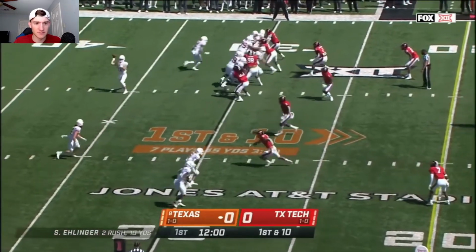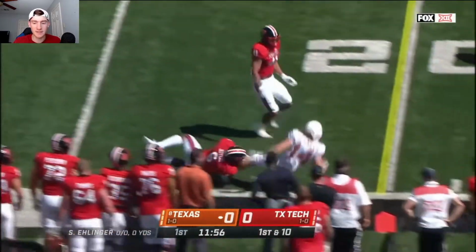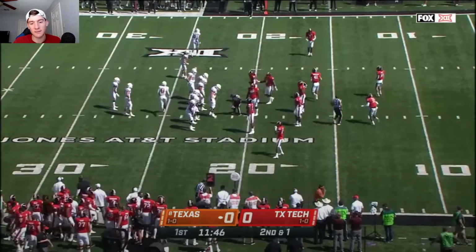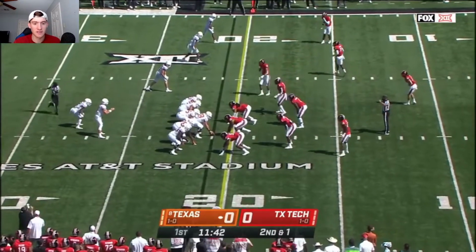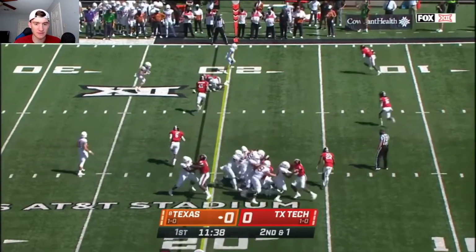I bet to run. RPO. When you play Texas, you knew it was going to be a lot of junk plays like this, a lot of the quarterback options, a lot of quarterback powers, the screens, the runs. So that's just what you have to prepare for here. I think Tech is doing a pretty good job of this.